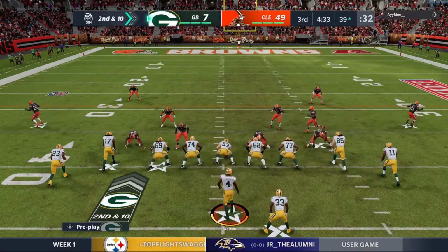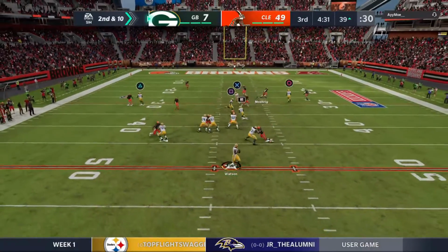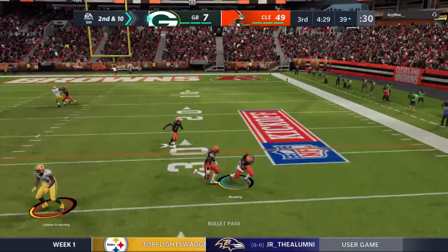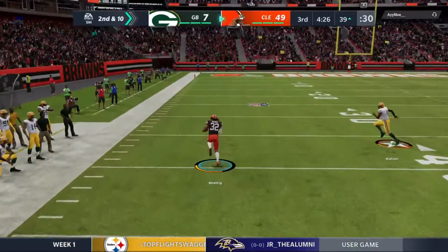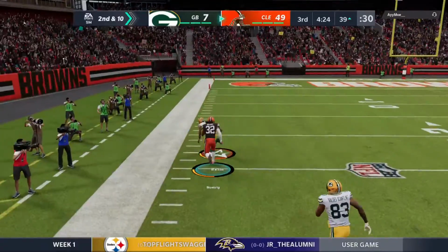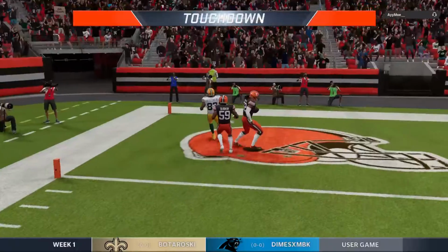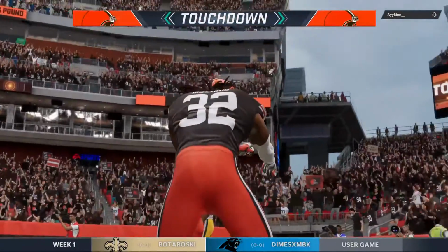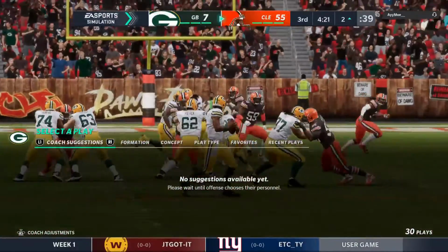2nd down and 10. Throwing again is Watson. And my goodness, another interception. Picked off near the 34. There he goes, left side. And he takes this one back into the end zone. And the Browns defense has a touchdown.